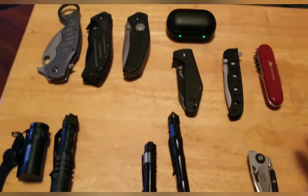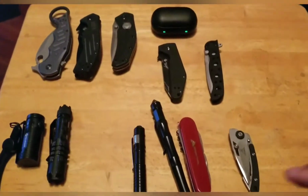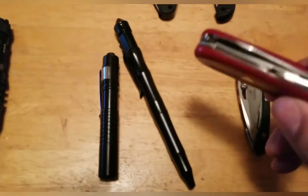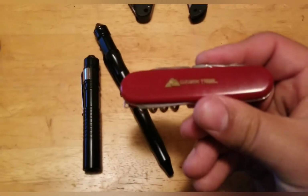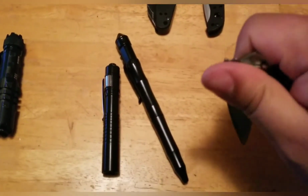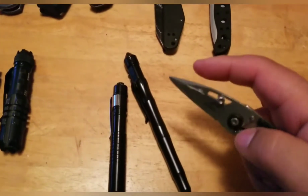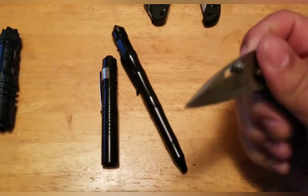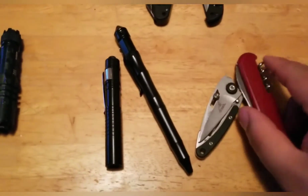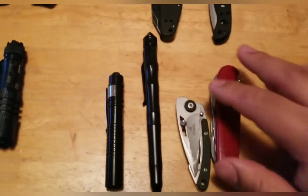Say I might have some things that I need to unscrew or something like that, then we'll go into something like this, a fake little Swiss Army knife, and this small little Gerber blade here. It isn't the biggest blade, but it'll definitely cut, and that's all you need, right? A cutting edge. So this would be light carry for me for EDC.